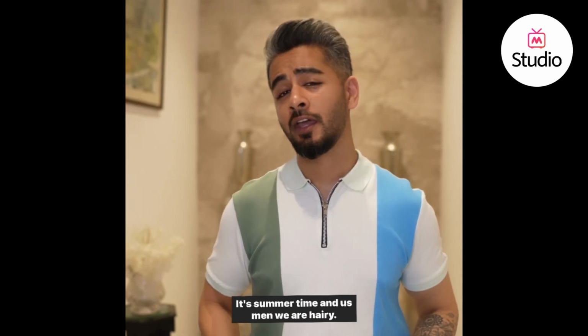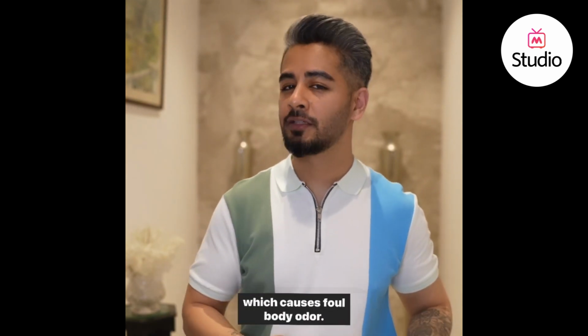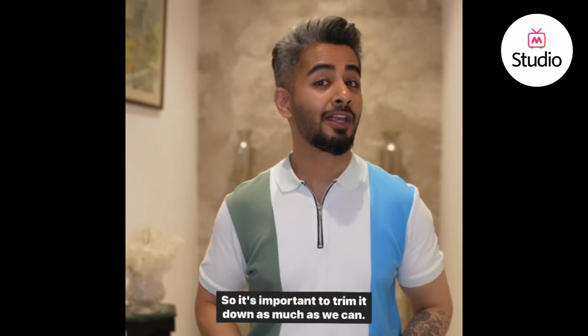It's summertime and us men wear hairy. Where there's hair, there's going to be sweat and bacteria, which causes foul body odor, so it's important to trim it down as much as we can.